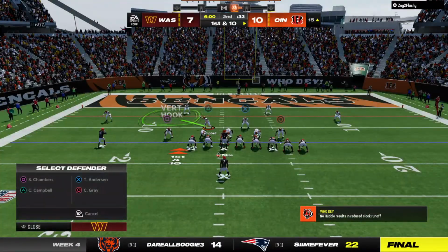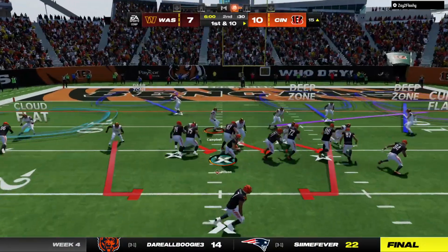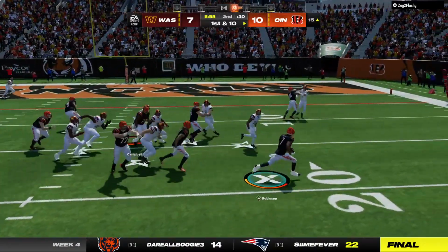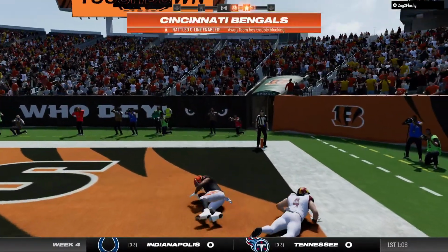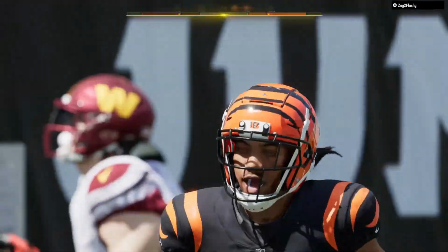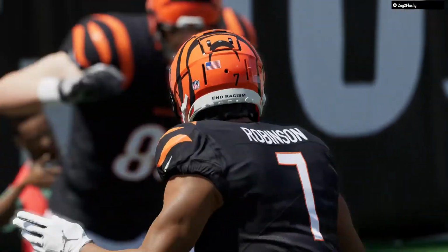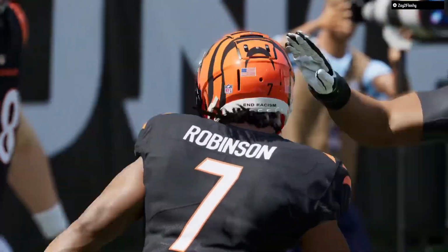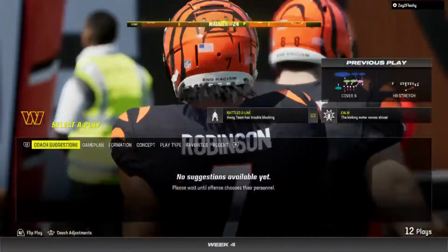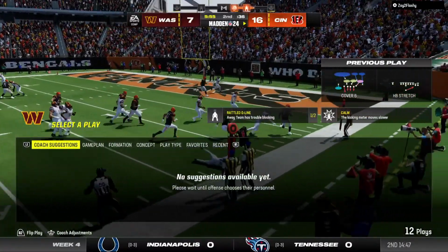First and 10, and they've got 3 tight ends out there. A jumbo package look. They'll run this one right with Robinson. And he'll take this into the end zone for Bengal TD. Bijan Robinson, his second rushing touchdown on the year. And the Bengals are able to add on to that lead. A strong, determined run there, Charles, to get in for 6 points.